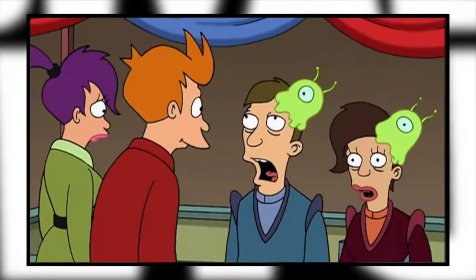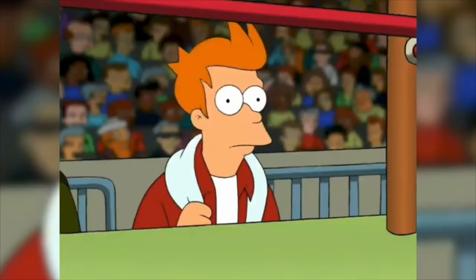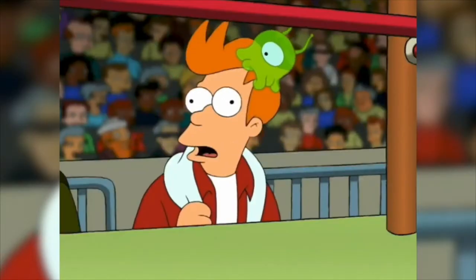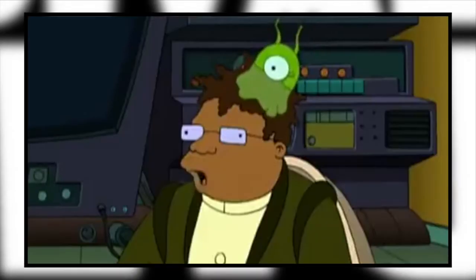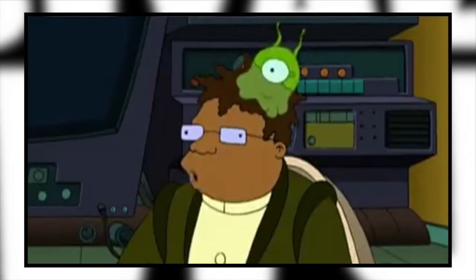The brain slug planet is, understandably, the homeworld of the species the brain slugs, a space parasite the size of a fist that attaches its jelly-like body to a person's head and takes control of their brain. The planet was first mentioned in the episode Raging Bender.